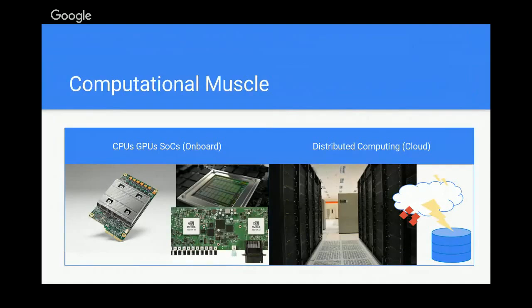Computational muscle. So the muscle that kind of underpins this, and we can kind of briefly go through this. We're kind of nearing time, and I've only got a little bit more. We've covered a lot of the good meat so far. We've got CPUs, we've got GPUs, we've got systems on chips, kind of the combination thereof, right? And this is just an onboard method. And then you've got the distributed method, where you now imagine everything's on the cloud, everything's online.